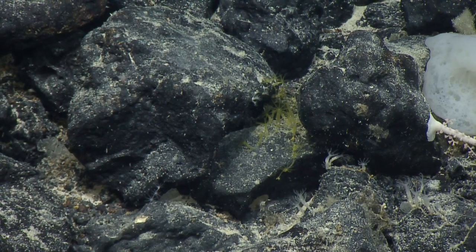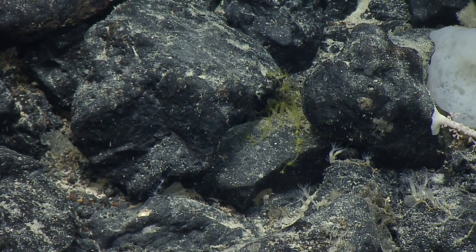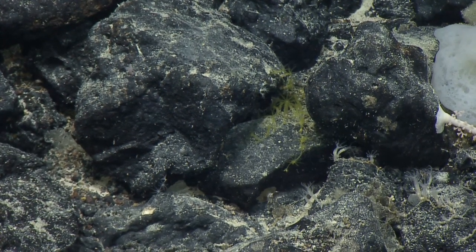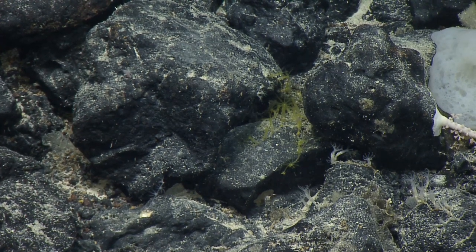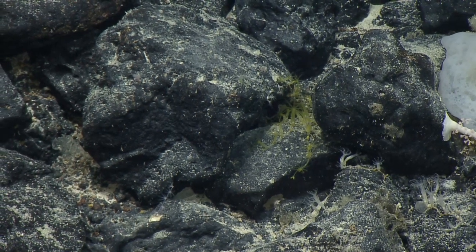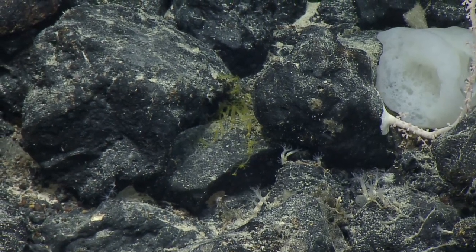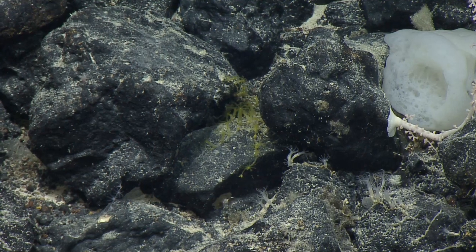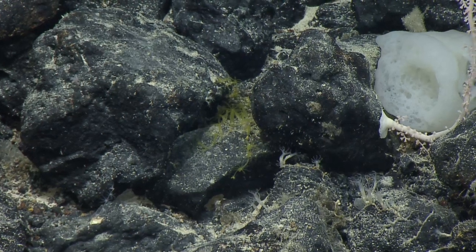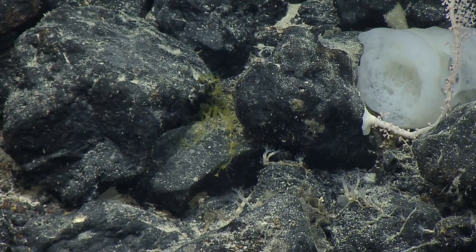Do we want to try to sample this? Because our onshore team is interested in a collection of these green stolons. I think we might be able to get those. Are you slurping? I think so. We said rock, right? Yeah, I think if you slurped it, it might disturb the structure of these, and I think that could potentially be important. We might want to try to grab the rock that they're on.